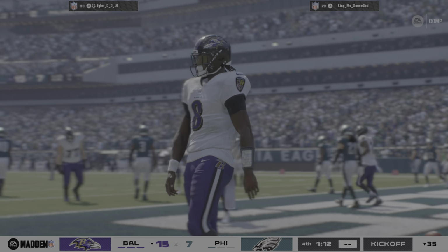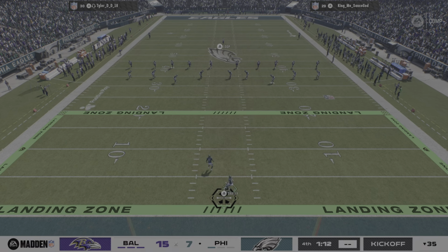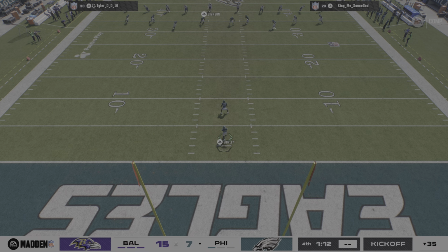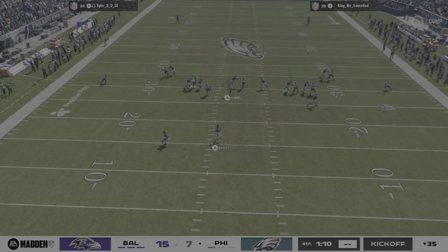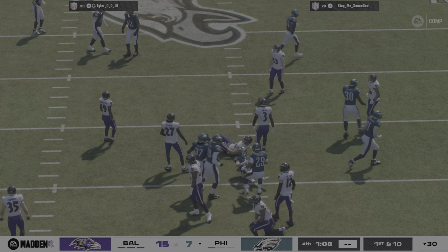You could almost feel them saying, Kate, we don't want overtime. Let's go out and get it done now. They accomplished their goal, but you do have to ask the question, do they leave too much time on the clock? Stay tuned. Shipley now to return. They'll bottle him up just as he gets it to the 30.